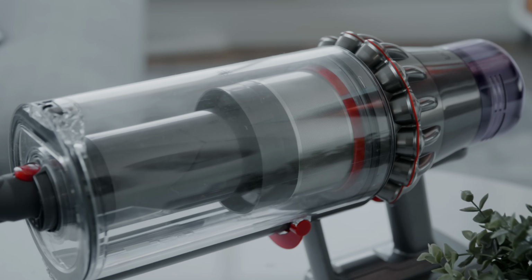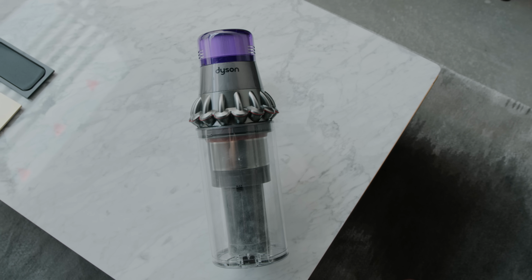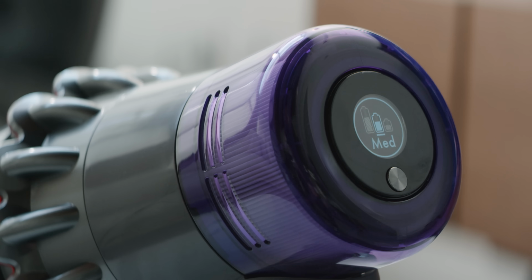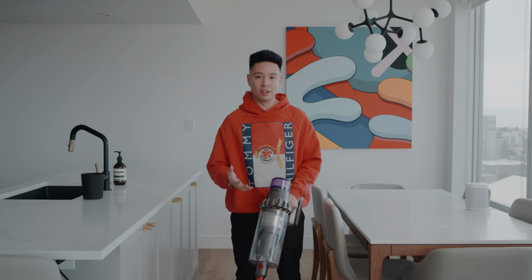But the tool that I have to keep this place clean is the Dyson V11 Outsize vacuum, which is their newest flagship model at the moment. The Outsize model has a 150% bigger bin than the standard V11 model, and just based on using the Dyson lineup since the V8 and the V10 and now the V11 and V11 Outsize, I can tell you that this is one of the best accessories that actually makes cleaning a little bit fun.